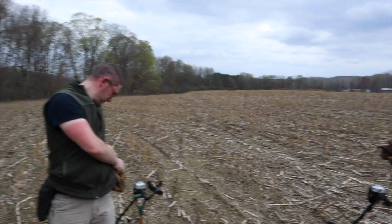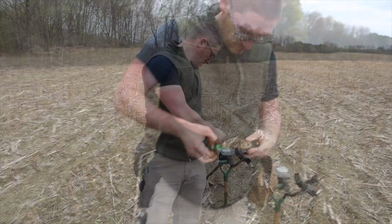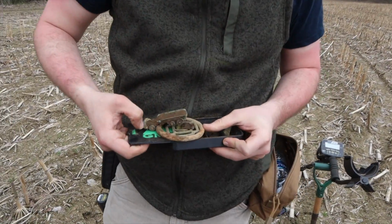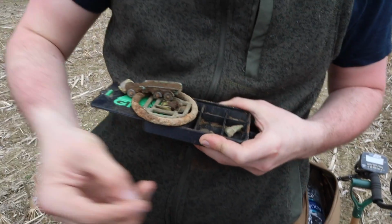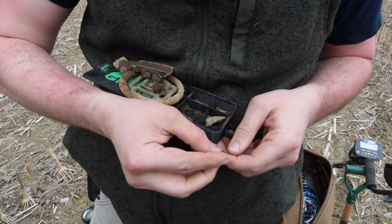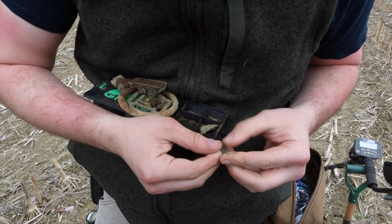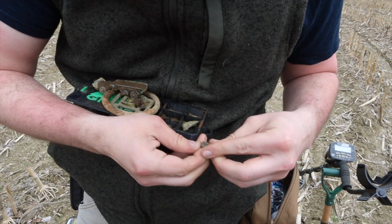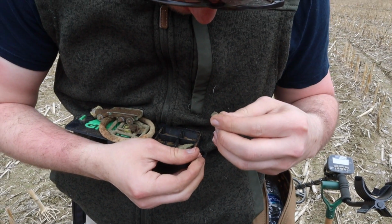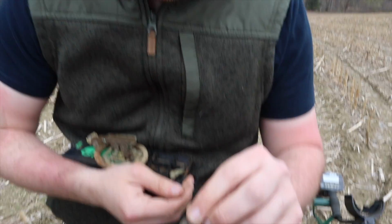Let's keep searching. Eddie said he found a piece of a copper, so we're gonna check it out. It's in your treasure box. There it is. I think that's what it is at least. Oh wow, it's a very small fragment. Yeah, but there's a letter or two over here. You can see there's something. It's like a number 4 or something. Number 4? Maybe. 1840? 1834? I have no idea.